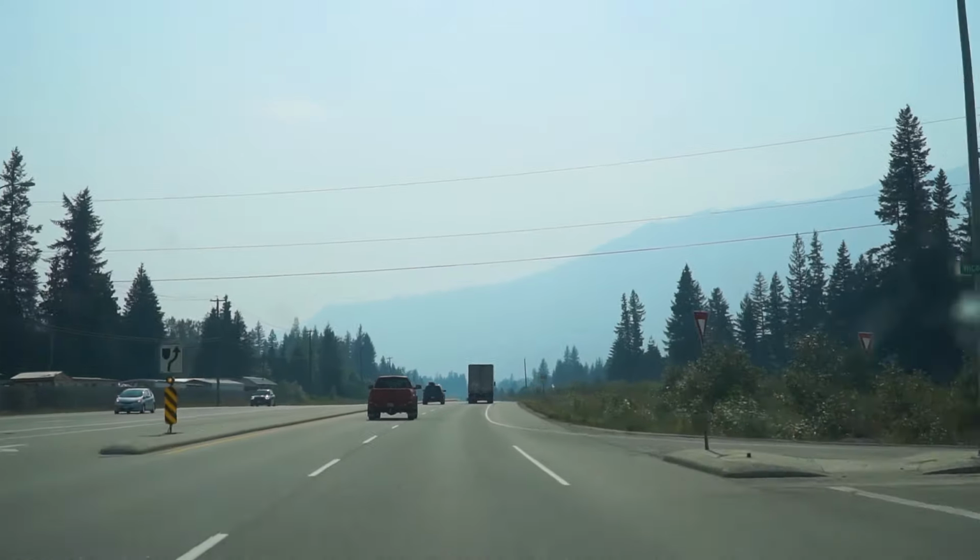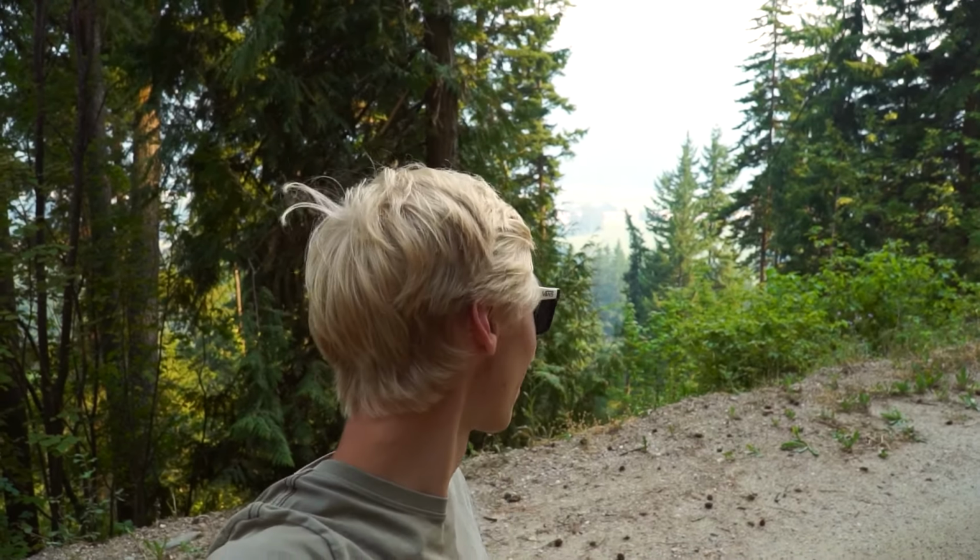On the drive here, it was super smoky. There's points where you couldn't see the mountains like Rogers Pass and stuff like we did on the 5-day adventure. Way different. You couldn't see anything compared to there. You could see the mountain range and everything. It was like you were just driving through a constant haze. So looking out here, you can kind of see the next mountain over, or hill. Shuswap's not super mountainy, but the next hill over.